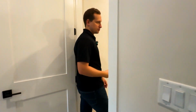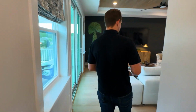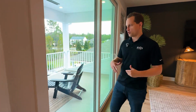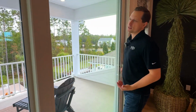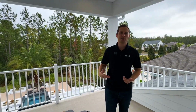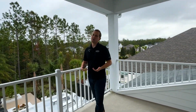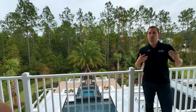And then for the finale up here, what you've all been waiting for, what I've been wanting to show off, is this back balcony. Now you may ask yourself, Justin, why do you want to show this back balcony off? Well, one, we just don't get these back balconies too often here with homes in Nocatee. You may get a front balcony, but honestly, how often do you want to use the front balcony, when obviously it doesn't give you as much privacy?